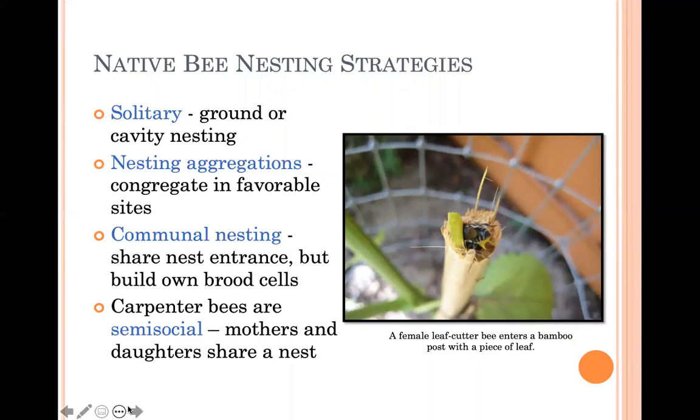Okay, let's keep going. So some native bee nesting strategies. So I said these guys are solitary. That means they live by themselves. So they dig their little nest in the ground, or they find a cavity. So the picture here is a piece of bamboo that I was staking a tomato plant with. And this bee decided that the hole in the bamboo was perfect for building her nest. So most bees that are cavity nesting, they will just find natural holes in nature. So old beetle holes in wood, or hollow pithy plant stems. Like sometimes when you deadhead a plant or a flower, the end is hollow. And so the bees go inside there and make their nest.